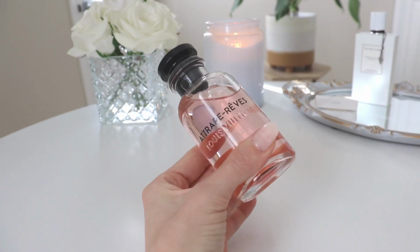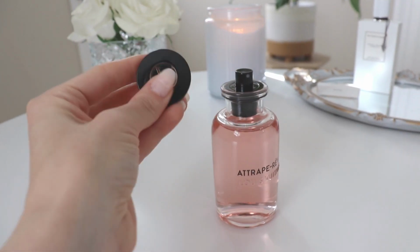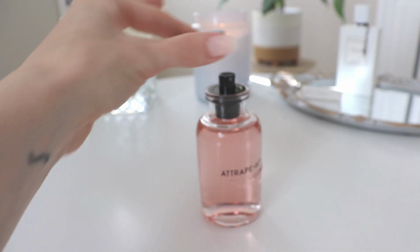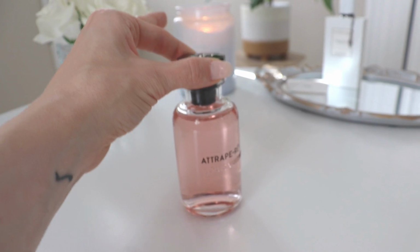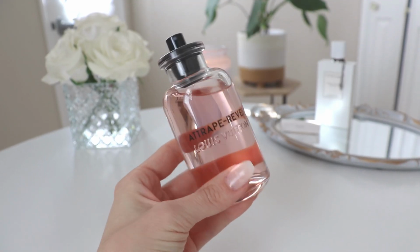So the bottle is beautiful. I absolutely love the style of the bottles. It does have a gorgeous weighted magnetized cap. Absolutely love that. It's a pretty strong magnet too. So I really, really love the bottle. That's what the gorgeous bottle looks like without the cap.